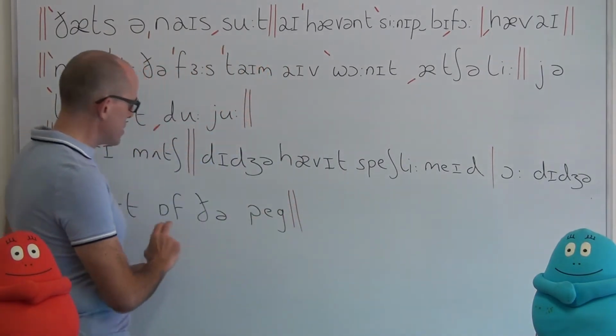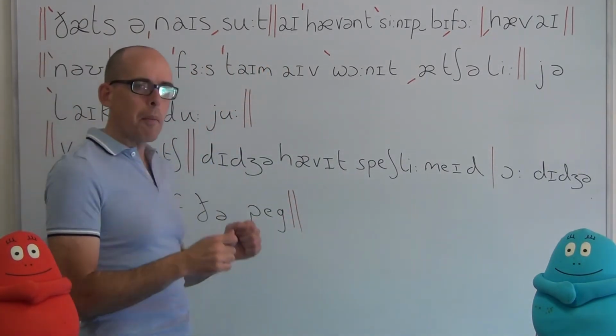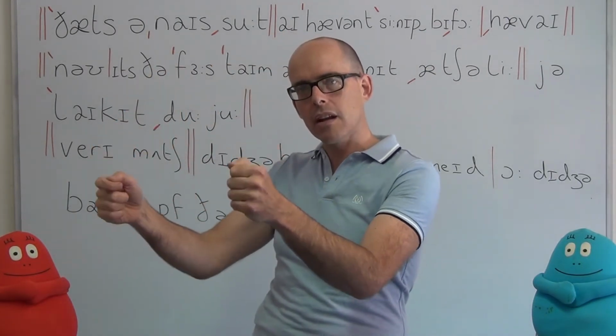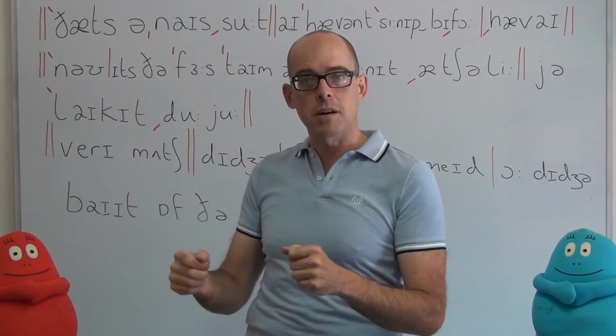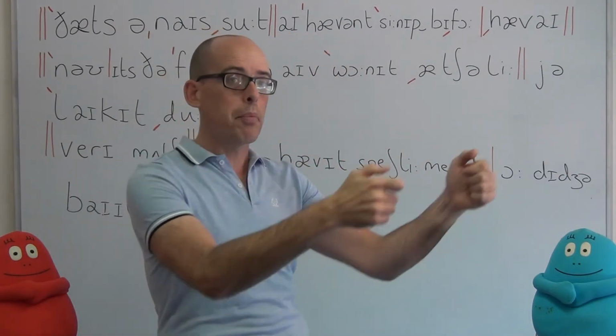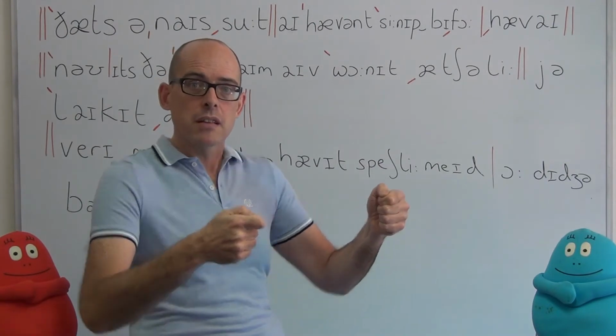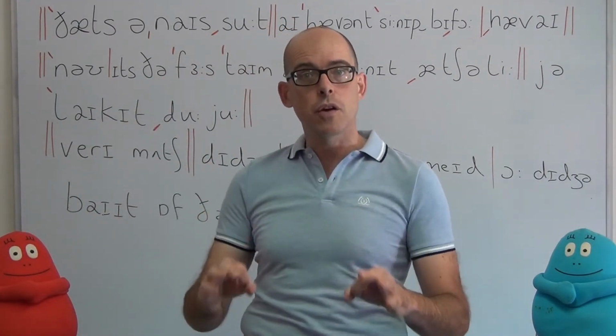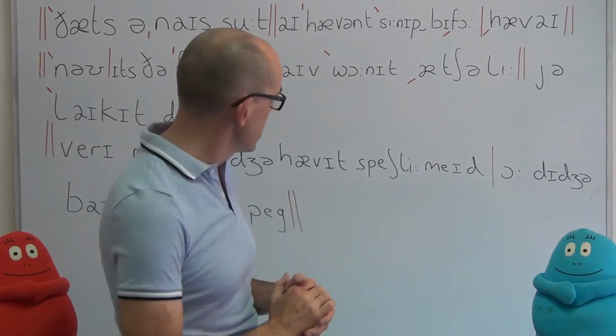The second option is off the peg. So a peg is a hook. It's where you hang clothes in a shop, for example. So if you buy something off the peg, you just go to the shop, take it off the rail, try it on, and if it fits, it's your lucky day, and you've got yourself a bargain, hopefully.